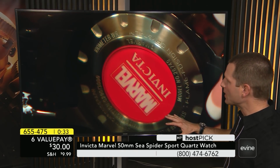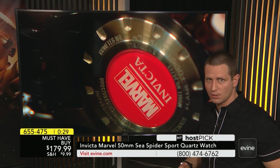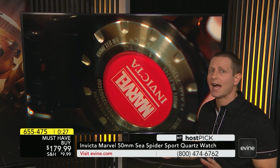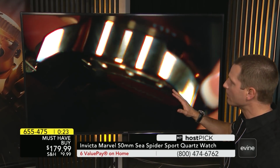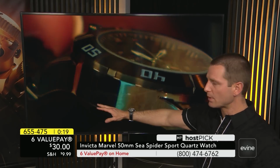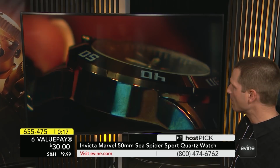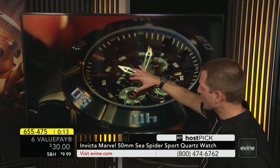Now, I love that about these pieces too, because it's not only part of Invicta history, it's part of Marvel history too, because once it's completely gone, that's it. You're going to be one of only 3,000 people in the world that's ever going to be able to own this piece. Really cool gunmetal finishing that's been done. A lot of that mirror polish finish too that makes it look just absolutely amazing. Lots of that lume so it'll glow very bright during low light situations.